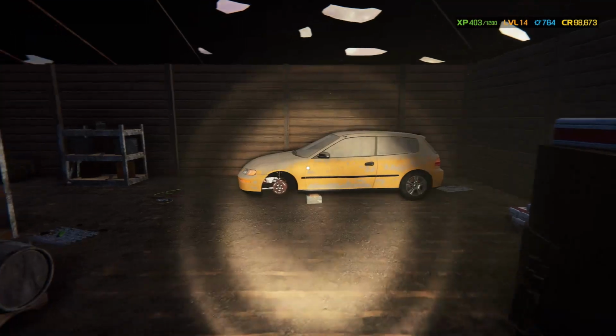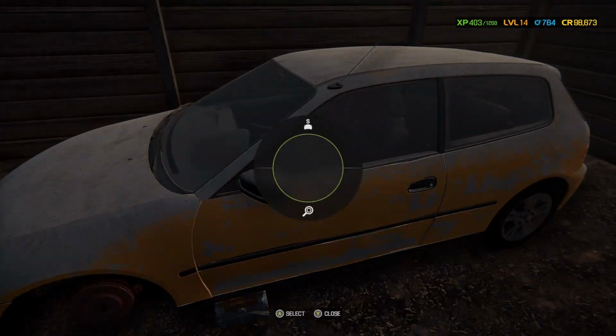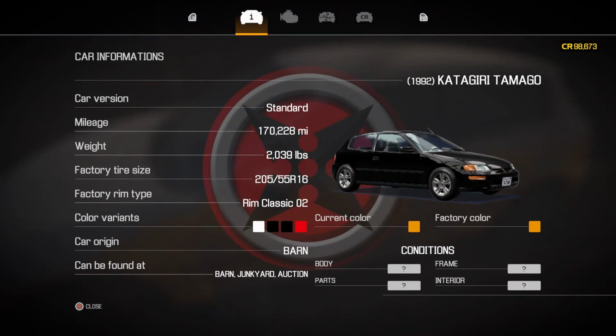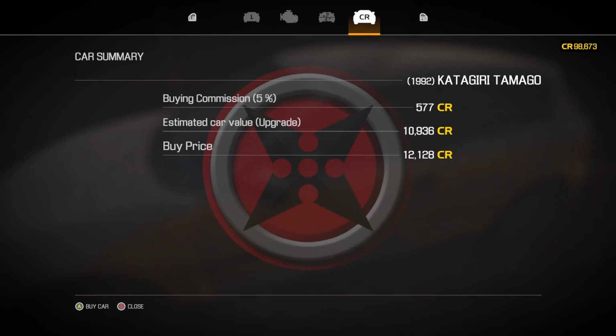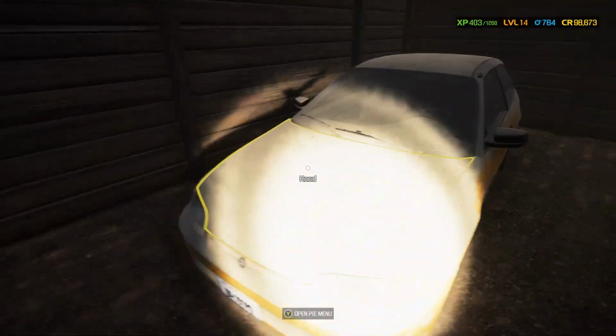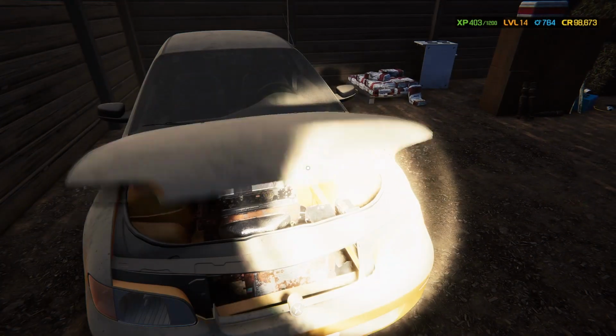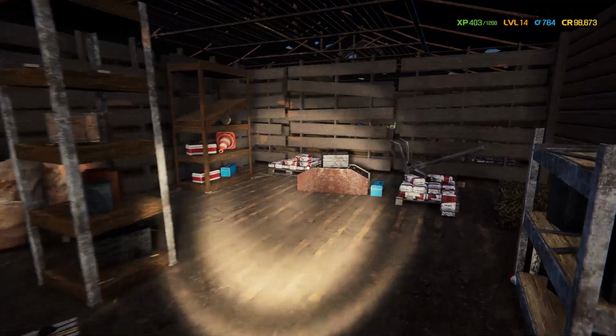Oh, here's a car hiding back here. This looks to be like a Civic. And let's take a closer look. It's missing a wheel. It is. It's a 92 Civic. It's got an inline four dual overhead cam in there. Well, we can swap it out. It'd be a fun build. Taking a look, the estimated car value, $10,936. We could buy it for $12,000, so it'd probably be about $2,000 in the hole on that one. But that would be a pretty easy fix for us. And the engine looks like it's in pretty good shape there. All right, so that is an option.